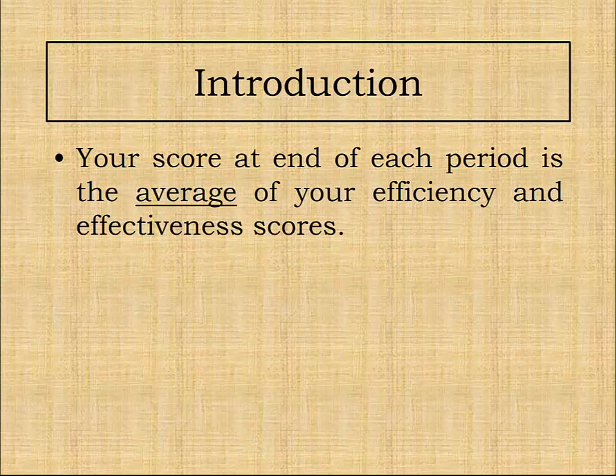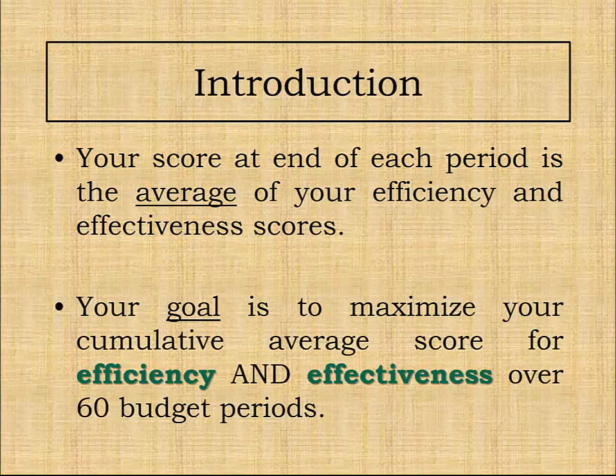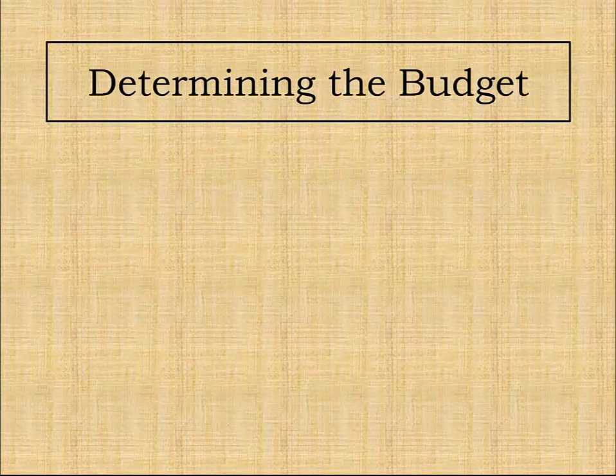Your score at the end of each period is the average of your efficiency and effectiveness scores in that period. And the goal of the game is for you to maximize your cumulative average score for efficiency and effectiveness over 60 budget periods. Let's see how this works.